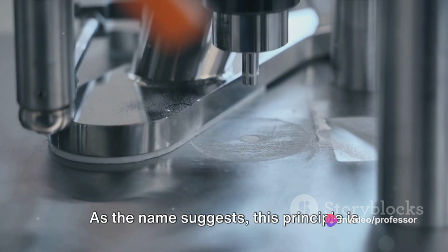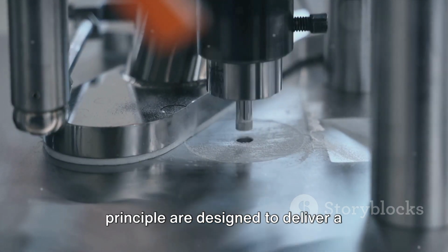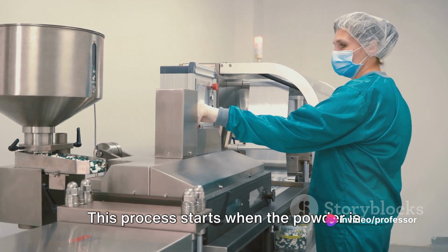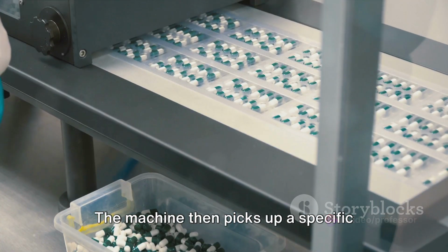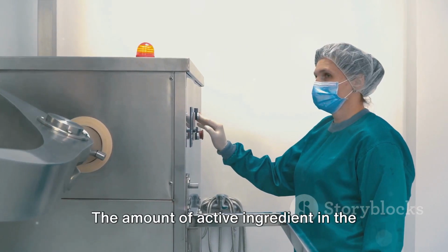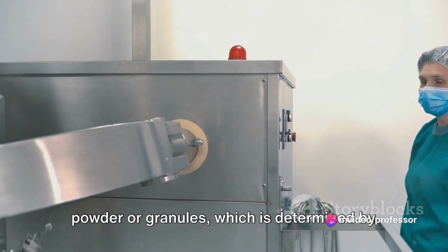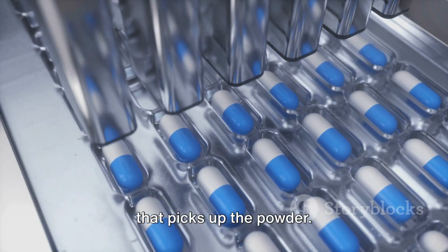As the name suggests, this principle is all about volume. The filling machines that use this principle are designed to deliver a precise volume of powder or granules into each capsule. This process starts when the powder is poured into a reservoir. The machine then picks up a specific volume of this powder and dispenses it into the capsule. The amount of active ingredient in the capsule is controlled by the volume of powder or granules, which is determined by the size of the space inside the machine that picks up the powder.